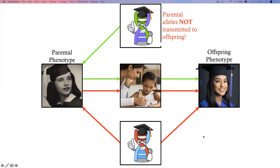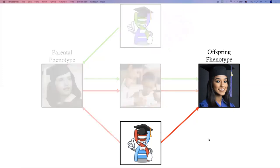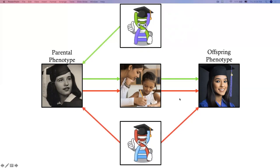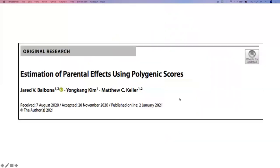Thus, by essentially subtracting these paths in green from these paths in red, we can get an unbiased estimate of this direct genetic effect. That is, the actual causal effect of these alleles on the phenotype. And we can use that to, in turn, get an unbiased estimate of vertical transmission. So recently, Matt, Younggang, and I took this logic and instantiated it into a series of structural equation models for a paper we recently published.